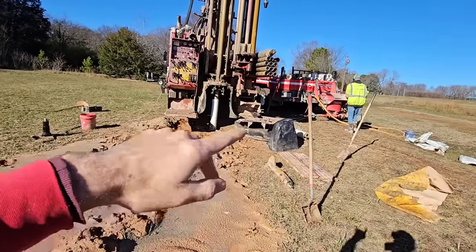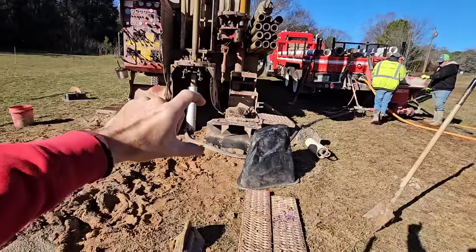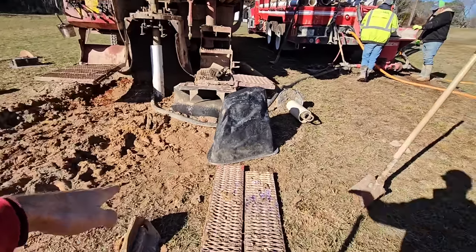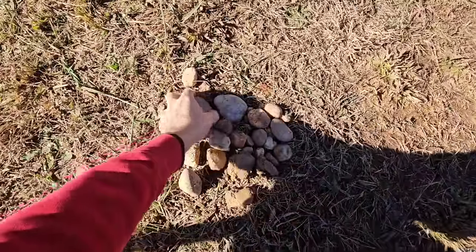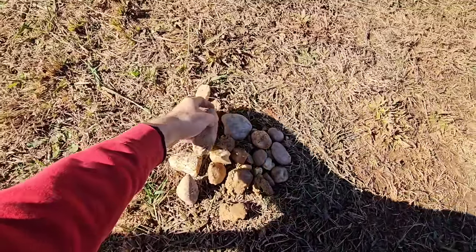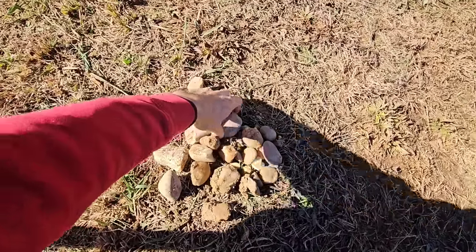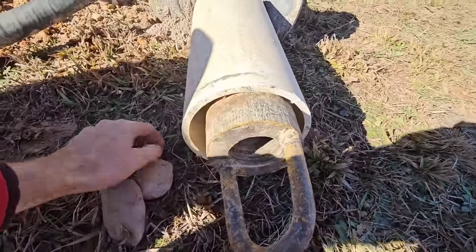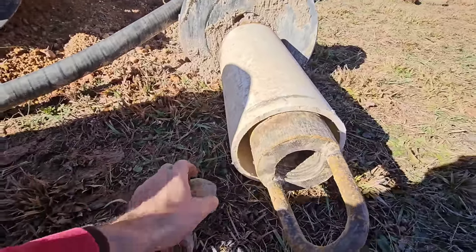Well, the problem with this was we have 6-inch casing and we have a metal piece on the bottom, and the metal piece takes all the abuse from all the rock that we were dealing with. Well, I'll show you a little bit right here. So these were the size stones that were down in the ground that we were trying to get to come up through the casing, and there was just no way. So let's just take two. This is the size of our casing, and then this is the size of our drill rod.